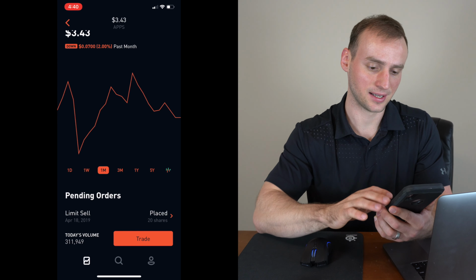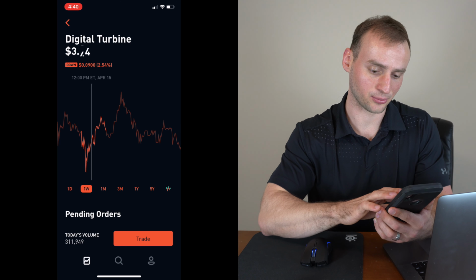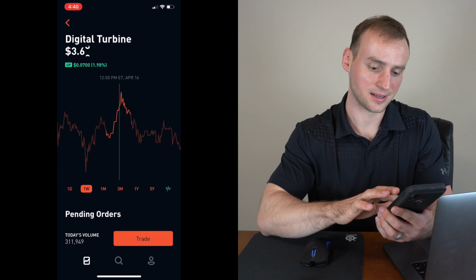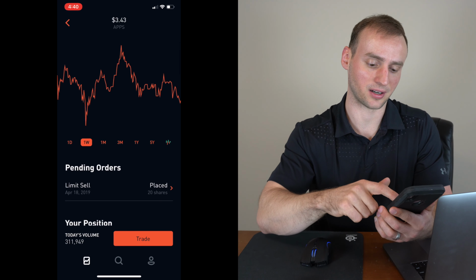Moving up to Digital Turbine, right? Ticker symbol APPS. This one is very volatile. You can see within a week it was down to 330 and had a peak of 367. Okay, so there's a good amount of room there to make some profits.